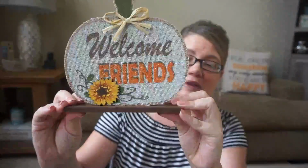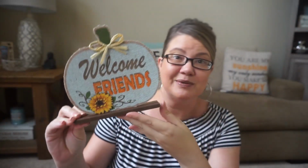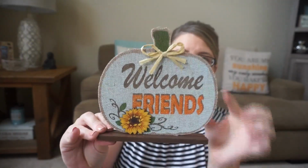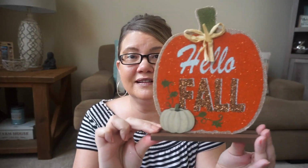These are super cute. Check out these cute little pumpkin decor pieces. They are on a stand, so they will sit really good on a shelf, a table, anywhere you need to put them. This one says welcome friends. It has the cute sunflower. It's got a little embellishment here. So I got this one. And then they also have this one that says hello fall.